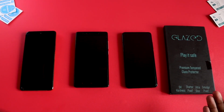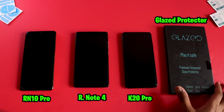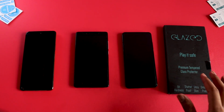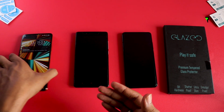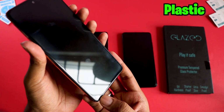So right here, we have 4 phones. Well, we have 3 phones, but assume this is also a phone because inside this we have screen protectors. So basically 4 different kinds of screen protectors. The first one is a Redmi Note 10 Pro. This one has the official screen protector which comes with it, which is a plastic one.